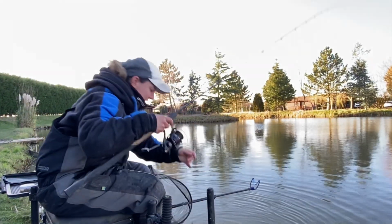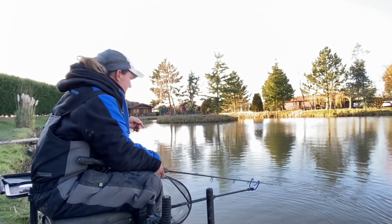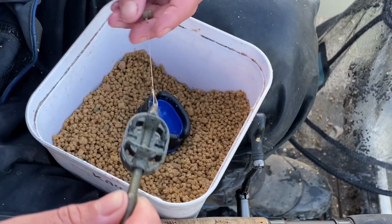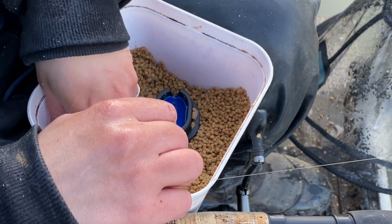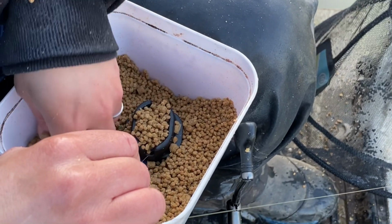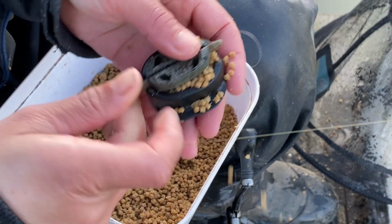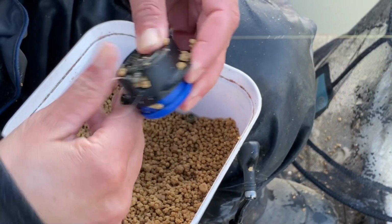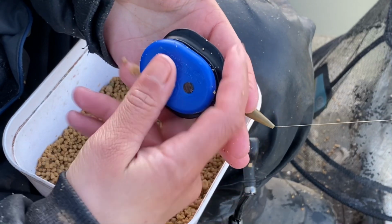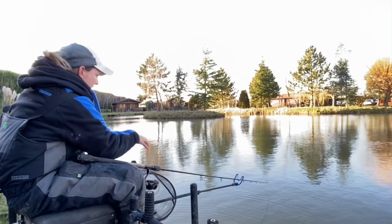I'm just gonna reload my method feeder. So just run you through how I do that now. I literally get my mould, put my 6mm pellet in the bottom, cover it in my micros, make sure that the hook length's coming out of the same side at the bottom, like that. Push the button and there you go, perfect mould.